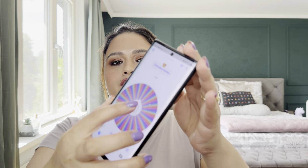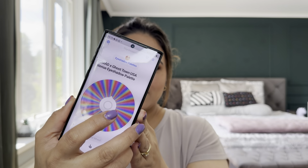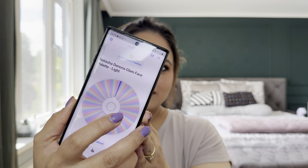The second category that I want to randomize is my eyeshadow palette, although I'm going to be careful. I don't want to re-roll any of the palettes that I'm working on as part of any other projects in my collection. For example, my Nope and Left Behind or Project Level Up palettes, I don't want to be part of this project as well. Okay, so here is my eyeshadow wheel, and let's randomize an eyeshadow palette. That is my Natasha Denona Glam Face Palette Light.